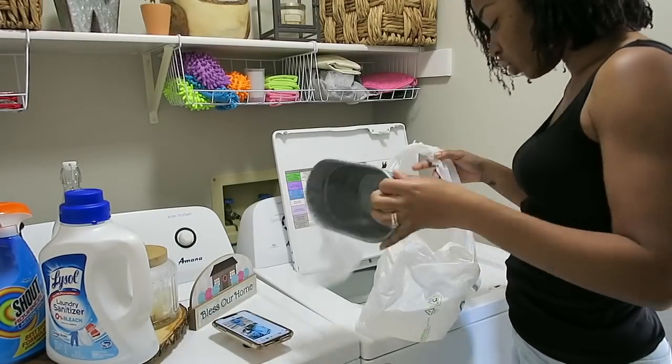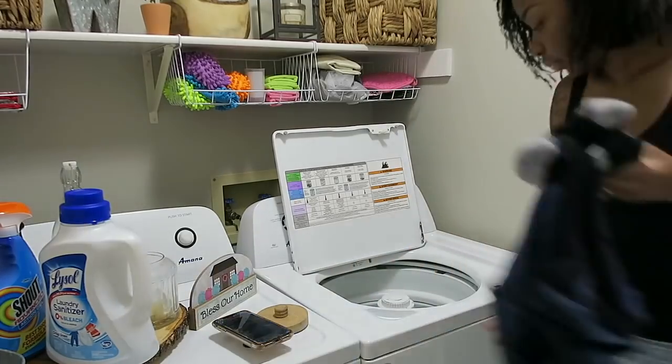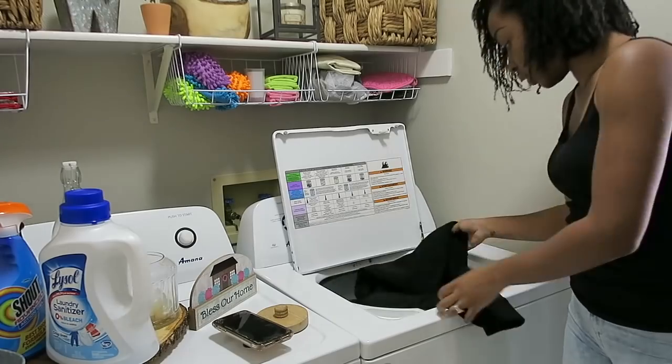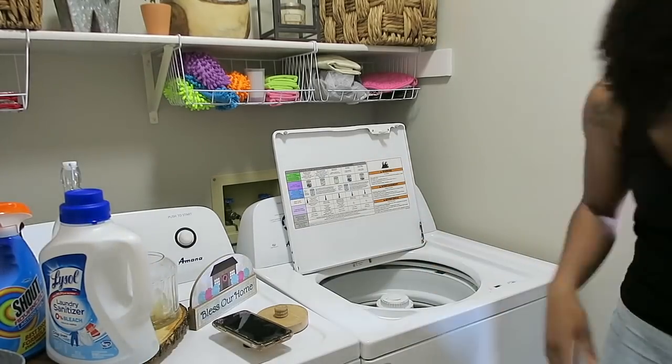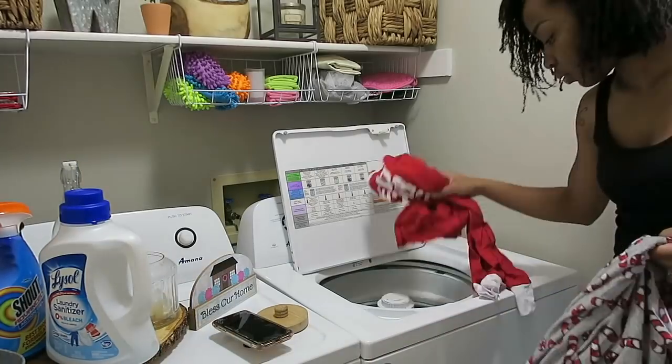So I'm starting off with a load of laundry. It's how I start most of my cleaning sessions now on my day off, and it's the easiest way I've found to stay on top of the laundry and have it not build up because I just can't do a load a day.